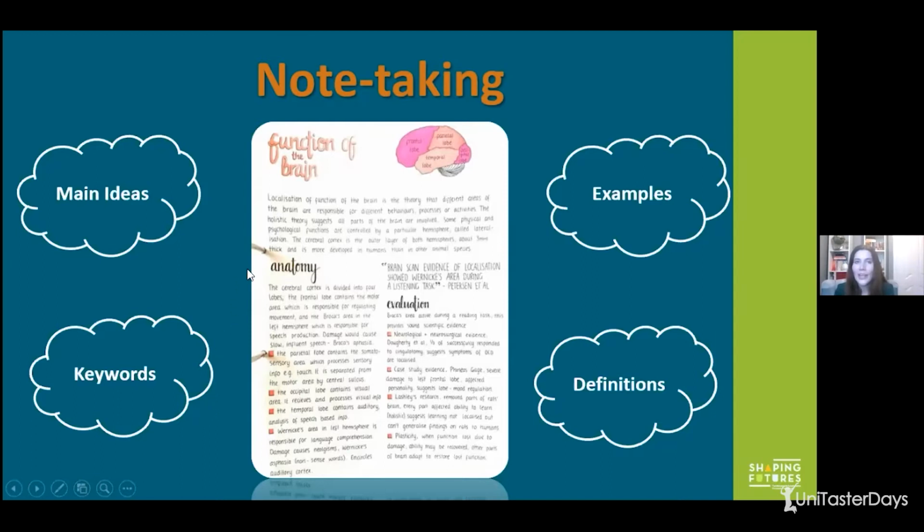With note taking, it's important that you write down the main ideas, your keywords, a few different examples and definitions that are important to what you're writing about. And it's also really good if you don't copy your text word for word. So if you try and remember the main points and write it in your own words, that should help you remember it a little bit better as well.